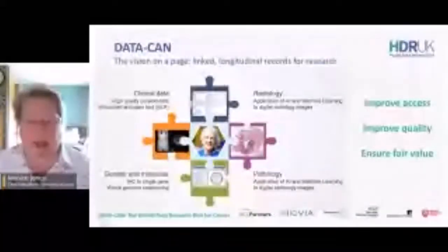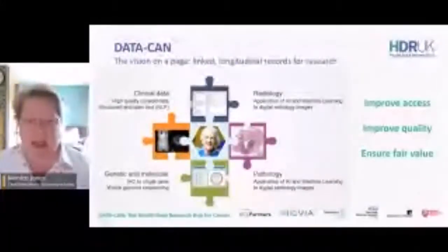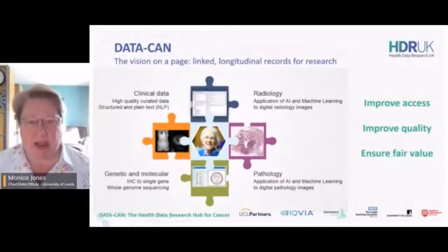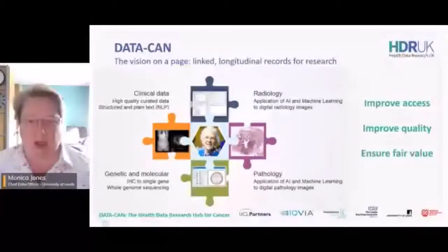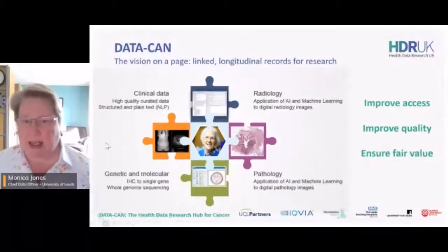We know that cancer in particular, but many other diseases are highly complex. So we need high quality curated data, both structured and plain text, and bring in genetic data, whole genome sequencing, and we partnered with Genomics England as one of our founding partners at DataCan, but also then bringing other mediums such as radiology, pathology, and other data to improve access, improve quality, ensure fair value, which is essentially saying that a lot of effort is put in by our colleagues, particularly in the NHS, and we've got to make sure that that is paid back as well.